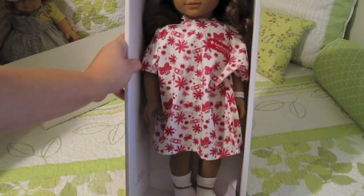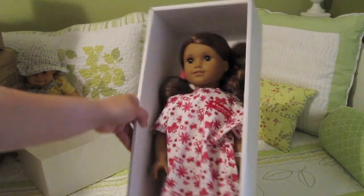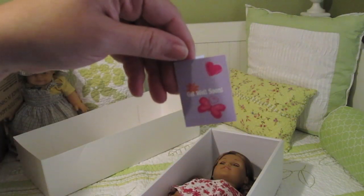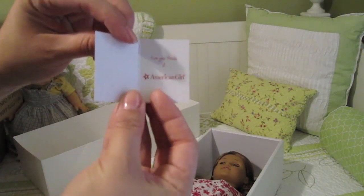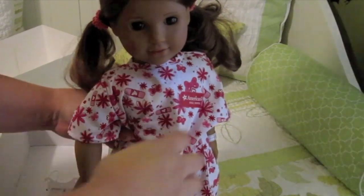There she is. There's Marisol. And she comes with a little get well card. And it says, get well soon from your friends at American Girl. That's really cute. She's looped in just like the regular dolls are, secure. And here she is, looking really cute.